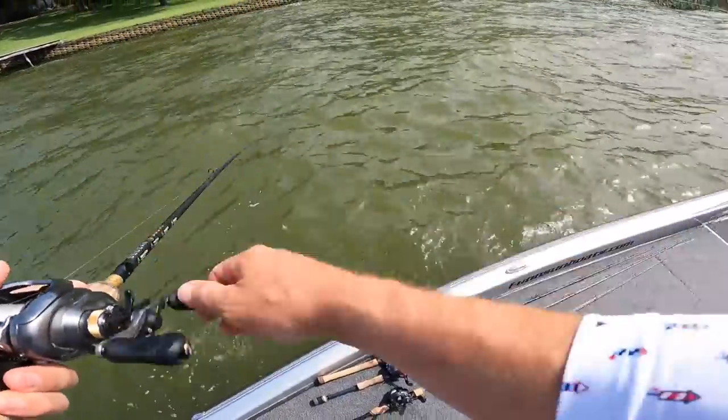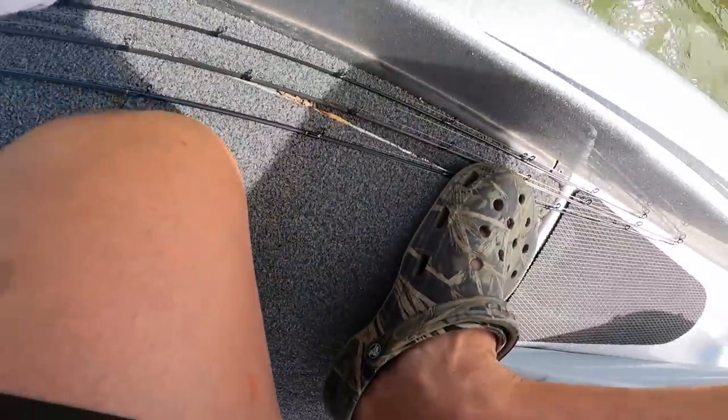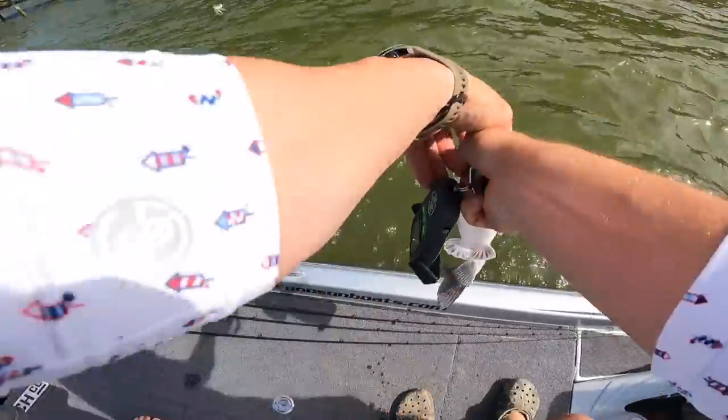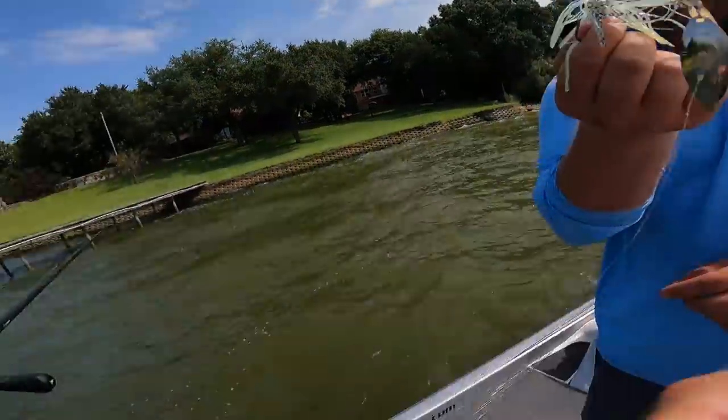Oh, you know what might be better than that? I've got those Googan grippers. Come here, Rufus. It's a tasty treat, man. Put them in some batter. That's a big catfish. It's bent 90 degrees.